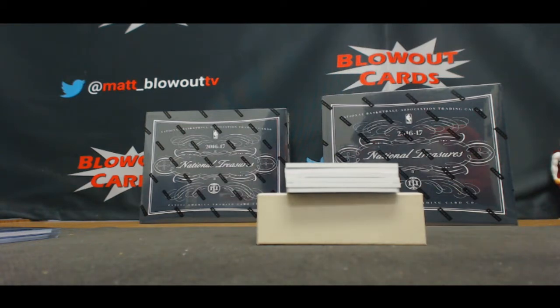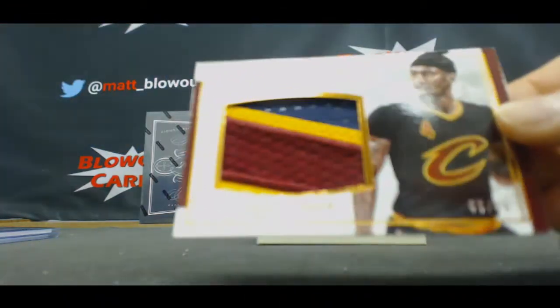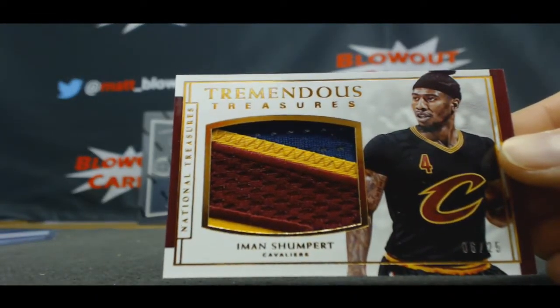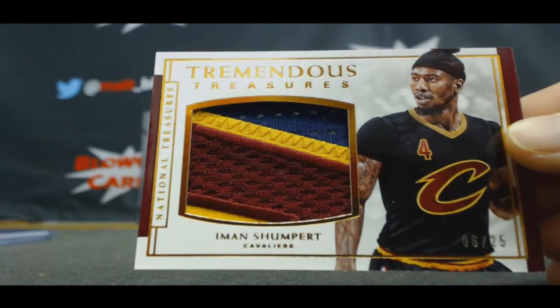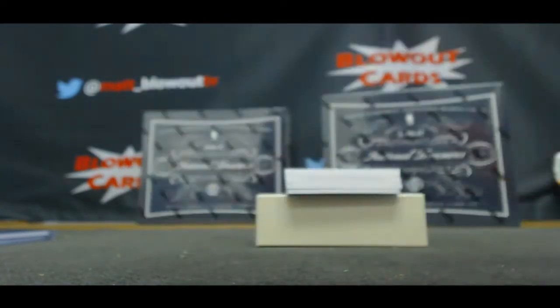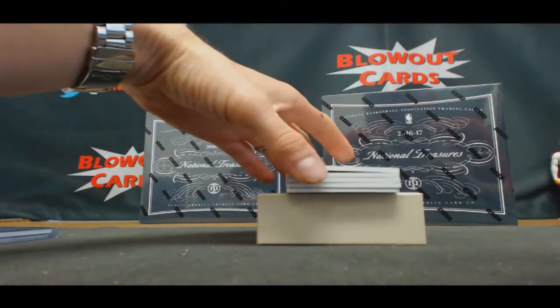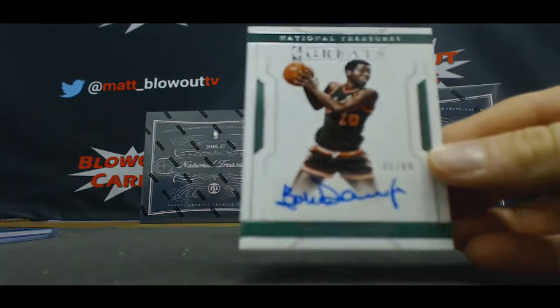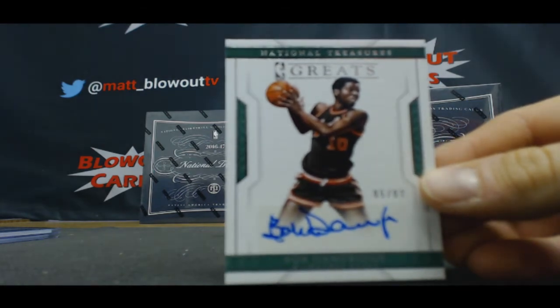Tremendous Treasures patch, Cleveland Cavaliers. A nice looking piece. Three color, Iman Shumpert. Numbered 6 of 25. For the Bucks, /99, autograph of Bob Dandridge. Oh, this is cool. We got a 1-on-1 coming up here.